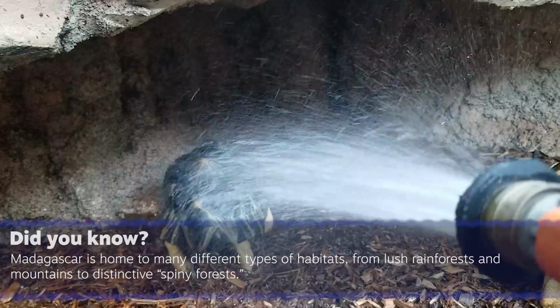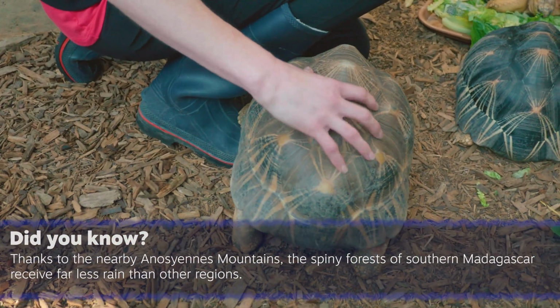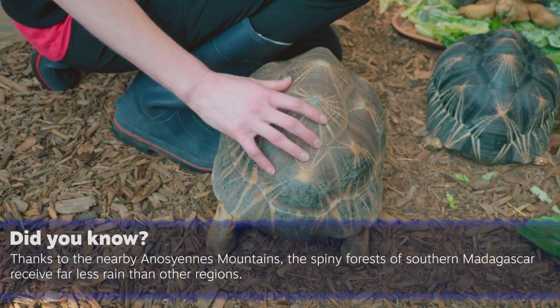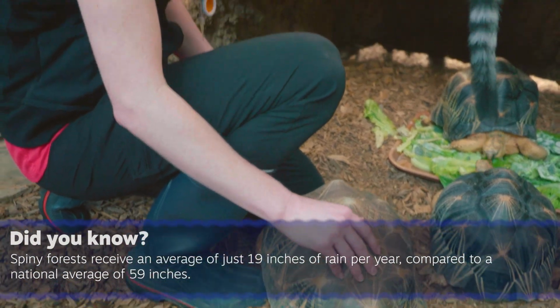Is it okay if I pet him? Yep, go ahead. And this one's Grumpy? His name is Grumpy. He gets the name because he tries to push you a lot. Hi, Grumpy. He really likes boots and pushing on people. Oh my goodness, he's so cute.